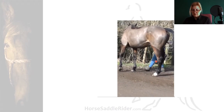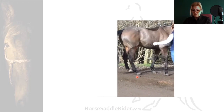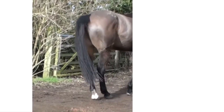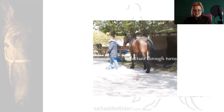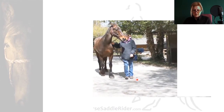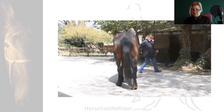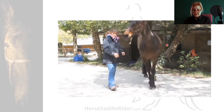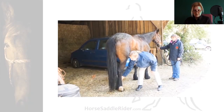Turning the horse in a tight circle, this horse spends a minimal amount of time in right hind weight bearing. General reluctance here and resistance to lateral flexion, particularly through the neck. And to the right, even more reluctant. And remember to repeat to the first direction again in case the horse didn't know quite what the handler wanted and gives you a false result.